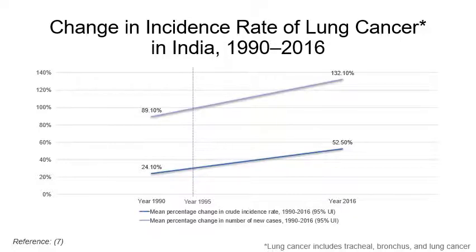Although not necessarily causally related to the toxic effects of chromium, tobacco use and air pollution, which could include chromium dust, were the leading risk factors in the global burden of disease for lung cancer in India that year.